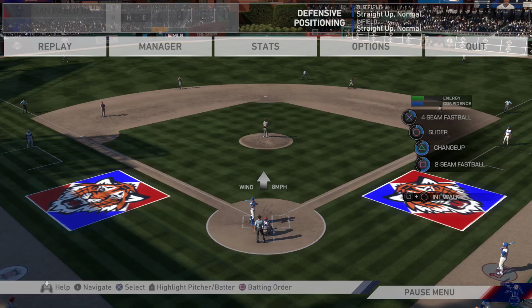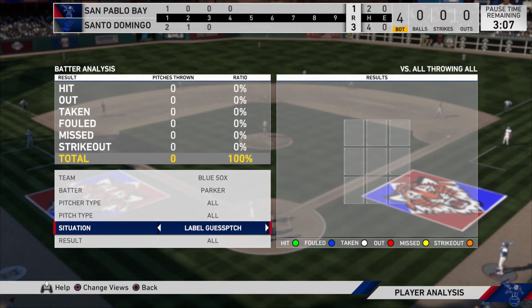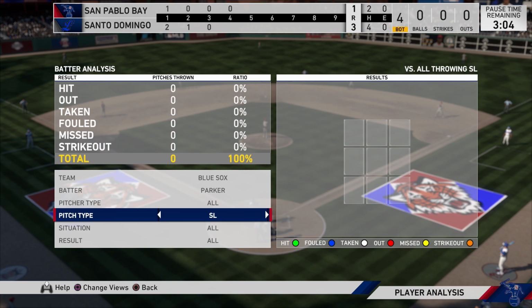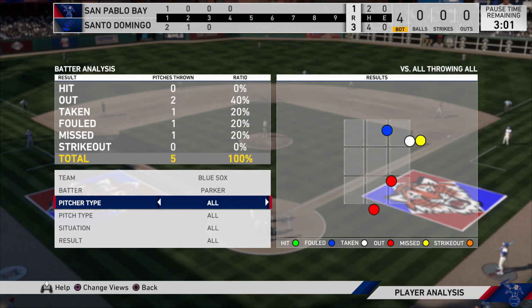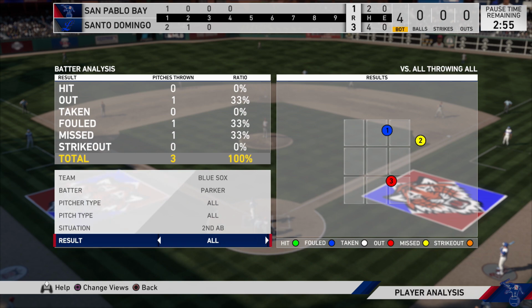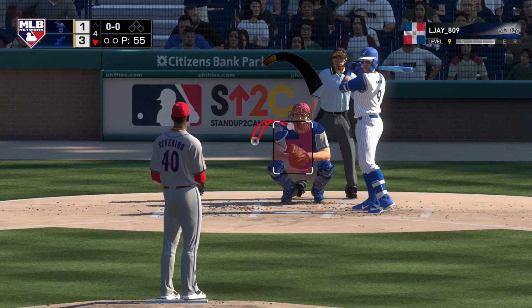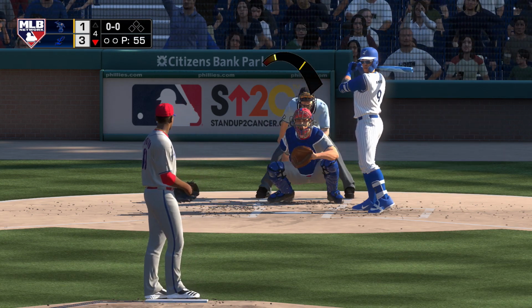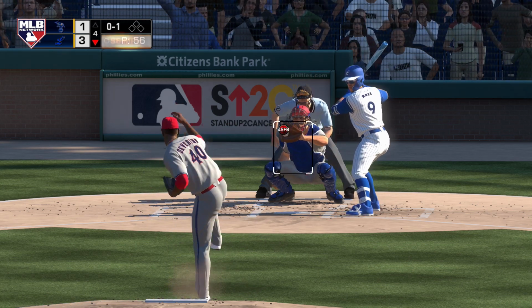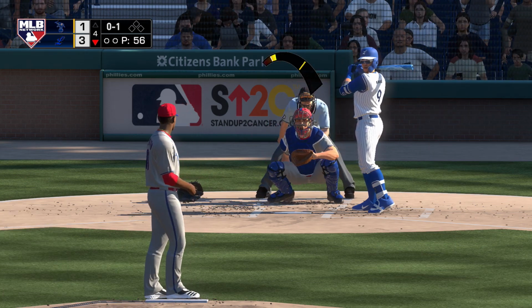Stepping into the box, Javi. He went deep in his first at bat. We'll see what he's got in store for us here. The last at bat, we heard this guy's a good fastball hitter. He got a fastball and didn't miss it. We'll see if they pitch him a little bit differently this time and mix in some off-speed pitches.